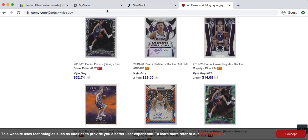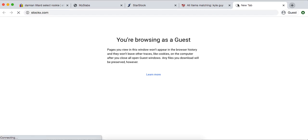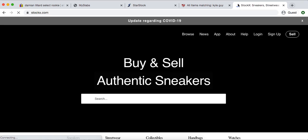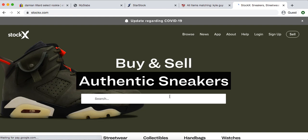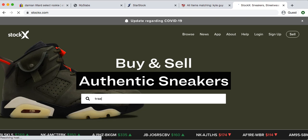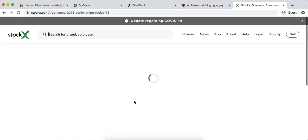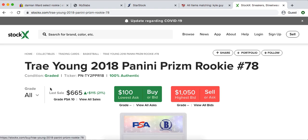Especially guys like My Slabs and StarStock, just super easy to use. And then we also had StockX. StockX does often take around 2 weeks to get to you, and they do have taxes, but occasionally there will be a decent deal out there that's lower than eBay. So I definitely just check it just in case.